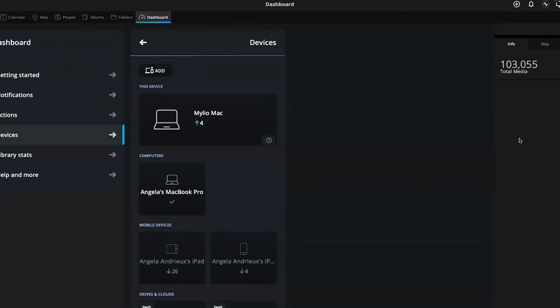Mylio does not control any of those services. So the cloud services that you can optionally connect are third-party services that you sign up for. So you are in control of that. You are in control of your computers, your mobile devices, your external drives. All of your data is stored on devices that you control. We do not control it. We do not see it. So I just wanted to clarify that. Thank you, Michael, for pointing that out.